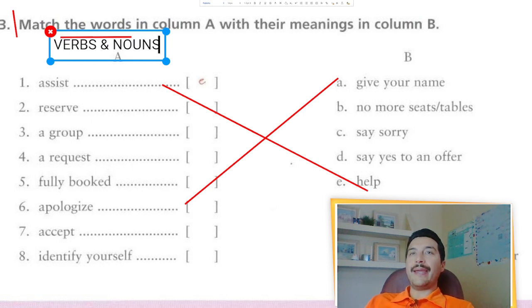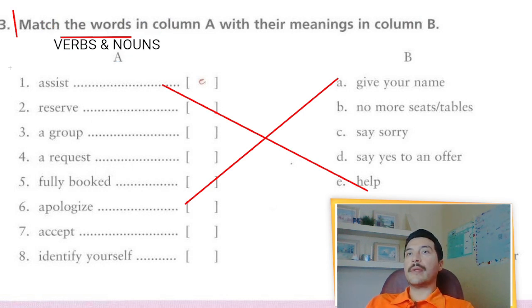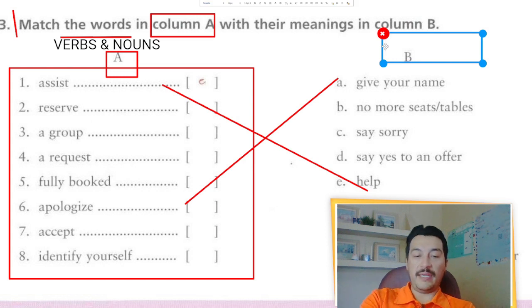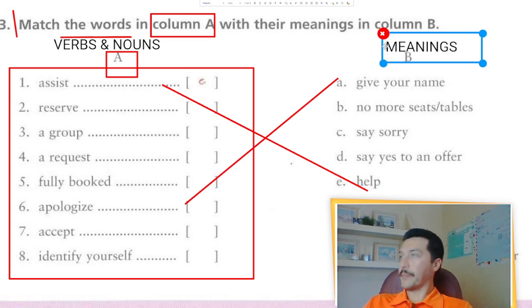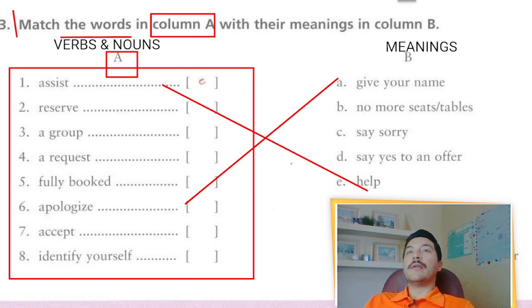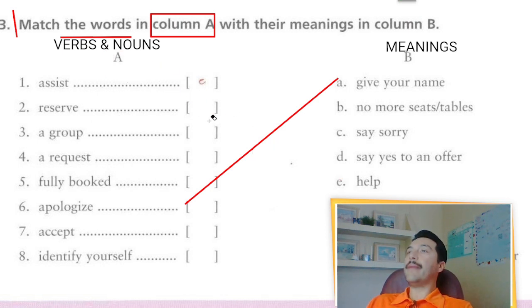In column A, this is column A, with their meanings in column B. Oh, so these are the meanings. Okay, so let's put it right here, meanings, like the dictionary. And this is column B. So we have to match. Okay, let's see what we got.